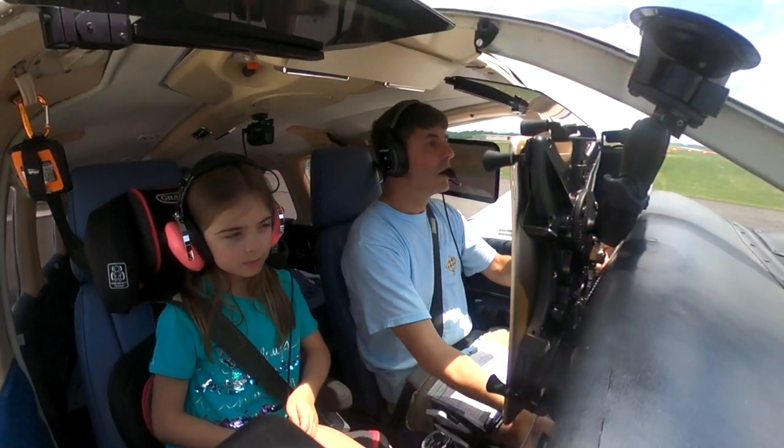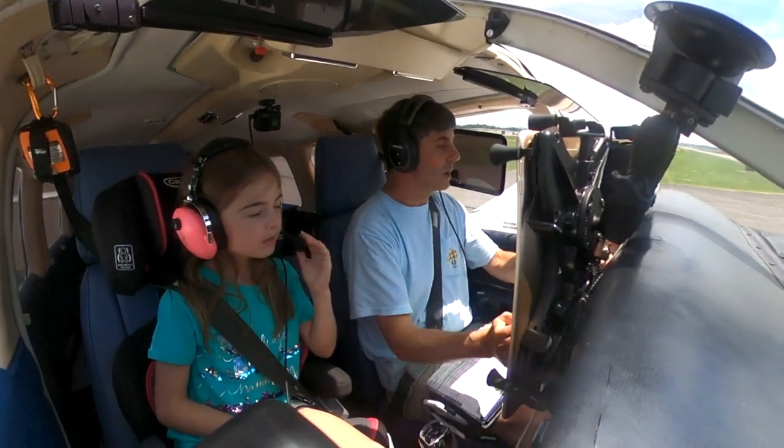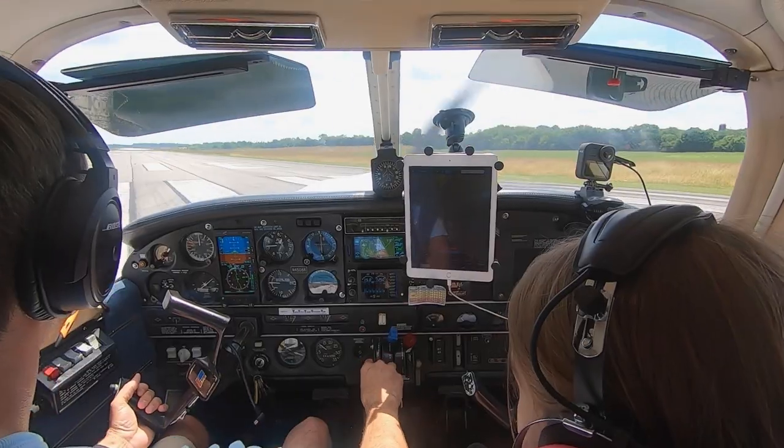Can we go fast now? We are, as soon as we get on the runway. So we got runway 18. Got runway 18 here. Crosswind from the left.